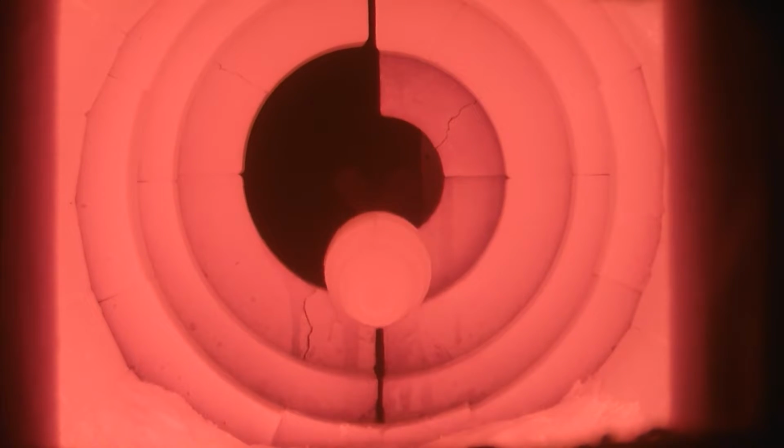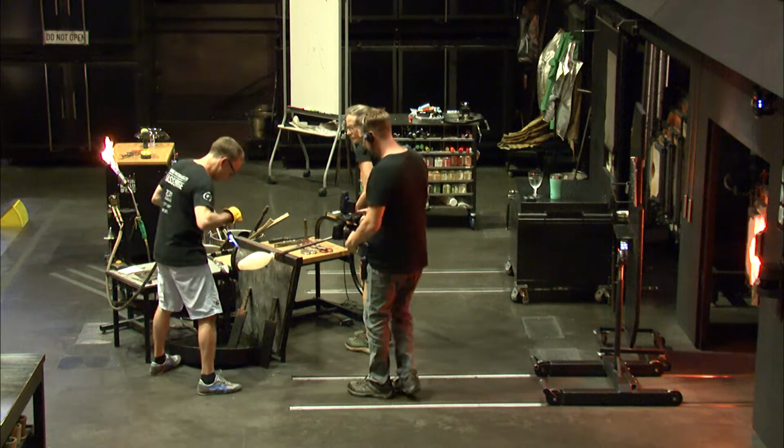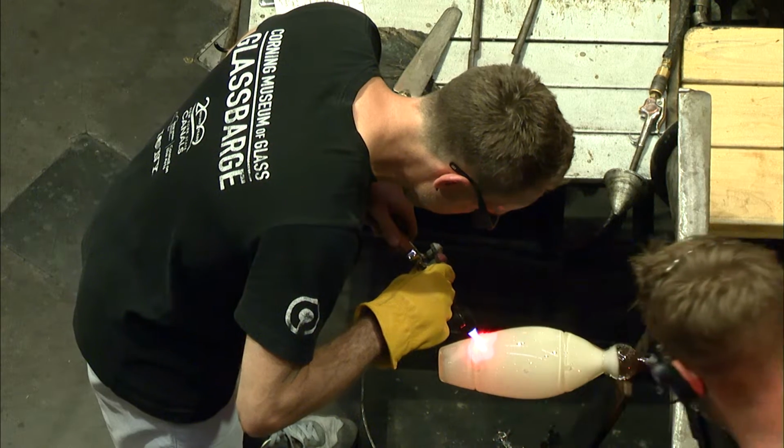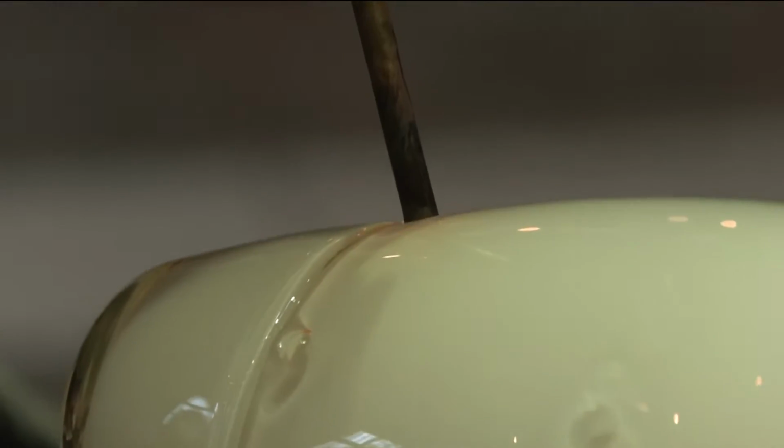So at this moment, Chris is using the torch. He's creating the little rivets. He's got just a little tool, basically a little tiny brass pipe. He's just pushing indentations in to make rivets.